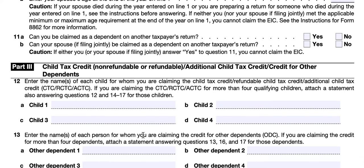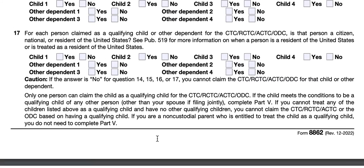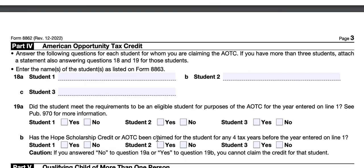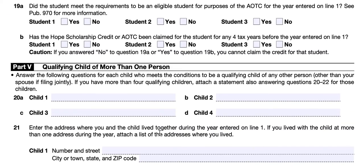In Part 3, you would be looking to claim the child tax credit, the additional child tax credit, or the credit for other dependents. And then in Part 4, the American Opportunity Tax Credit. This is where you would claim the credit for up to 3 students that you believe that you've earned the credit for. And then Part 5, you would complete this only if there's a child that meets the conditions to be a qualifying child for you and for another person other than your spouse if you're filing a joint tax return. And if you have more than 4 qualifying children, then you would attach a statement.